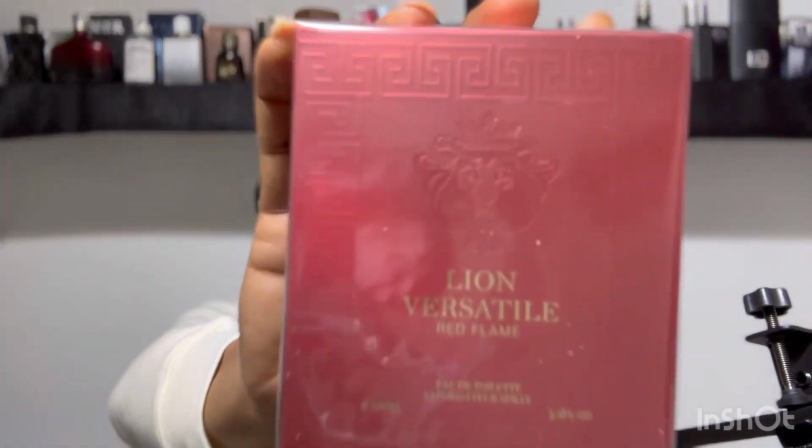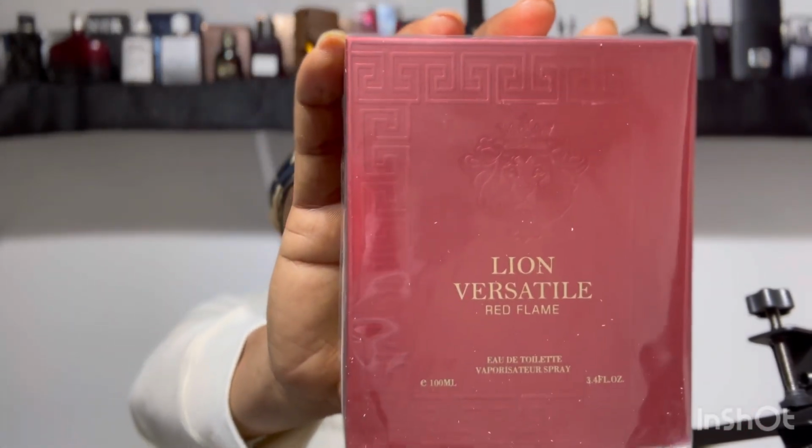Yeah, so if you know anything about fragrances and everything, then you probably can figure out that this is a knockoff of a Versace fragrance, Versace Flame. Yeah. So I got a little story about Versace Flame. I did have a full 100 milliliter bottle.